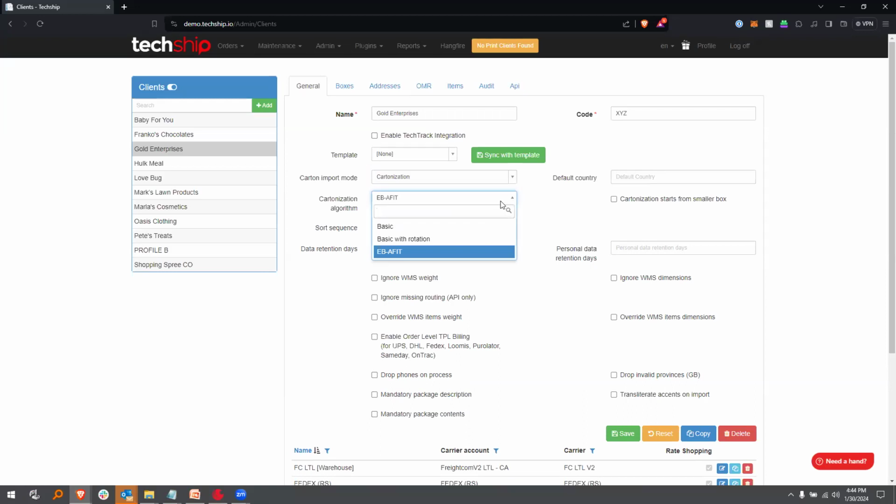One is basic, the other one is basic with rotation, and the other one is EBA fit. EBA fit is basic with rotation with a 3D model showing you how to pack these step by step. I'm going to show you a brief example of how this works in action. But again, you could be as strict as you'd like here.